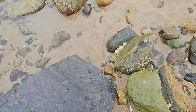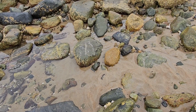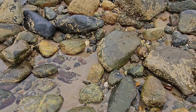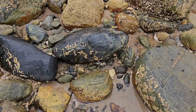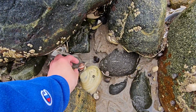I want to check out that banded dog whelk that I saw over there, so let's make our way over there slowly so we don't accidentally fall in the rocks today. It is very windy, very weathery today. It's a good day to move slow. I hope so bad that there is nothing home in the shell.